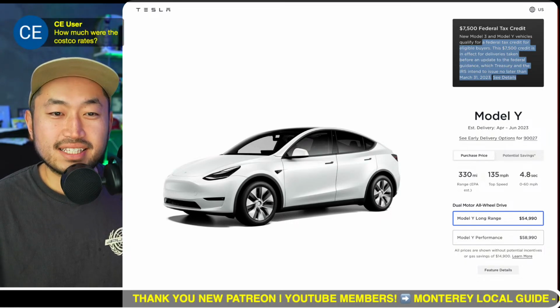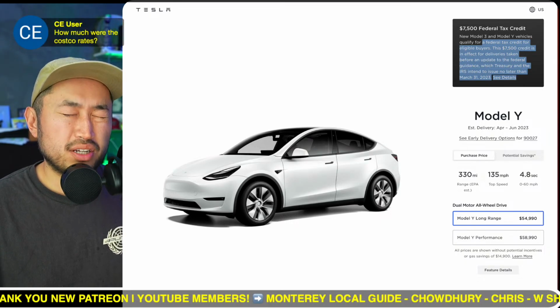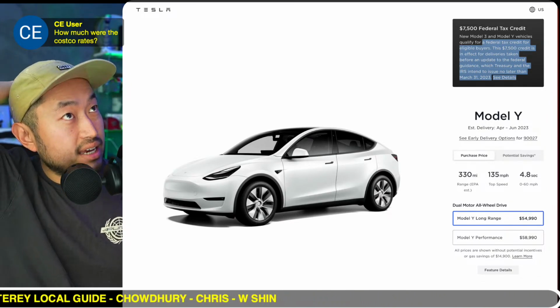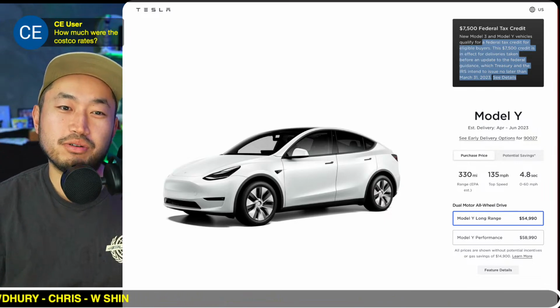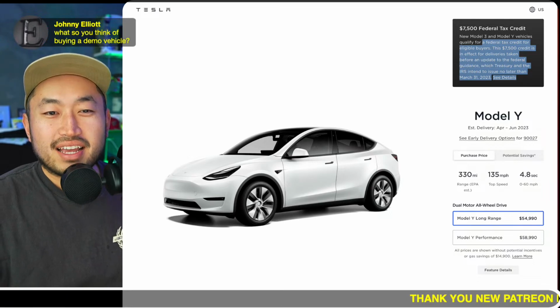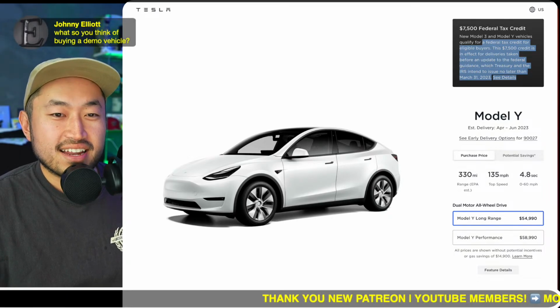How much were the Costco rates? Costco insurance is anywhere from, I think, $110, $120 a month, but they quoted me $180 for the Model X, and Wawa Nissan wants $230. What do you think about buying a demo vehicle? Love it. I've done it, and I would do it again.